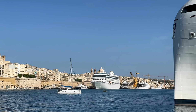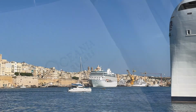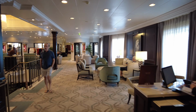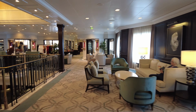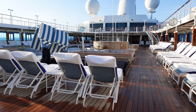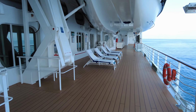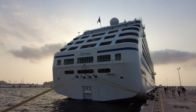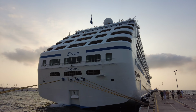And there you have it, the Oceania Sirena. Sirena may not be the newest nor the flashiest ship out there, but it's a fantastic mid-sized vessel with an amazing crew. And Sirena is a ship that we keep thinking about returning to in the near future.